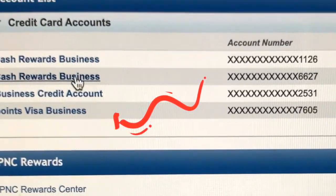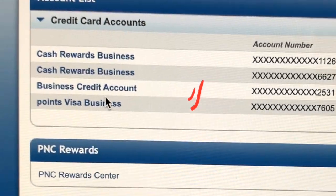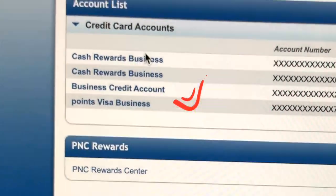A really weird thing was going on with these cards too, and I don't know if other accounts do this, but I haven't seen it with Chase or Amex. The few times that the integration did work, when I was integrating PNC credit cards with my accounting software, two accounts would pop up for one credit card, and it's the same credit card. It would show up as the credit account and then the credit card. It's the same thing though. So I thought that was really confusing.